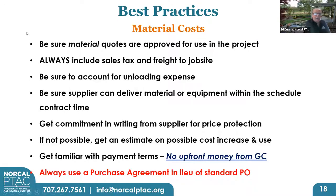Material costs. Here's another area where contractors of every color, race, creed, and gender, everybody can make a mistake, because the very first thing that can happen, especially in the era we are living in right now with the supply chain delays, is the cost of materials. Be sure material quotes, first of all, are for material that is approved for use in the project. The specifications are going to be absolutely explicit as to what is approved. So that's where the submittal process comes in.